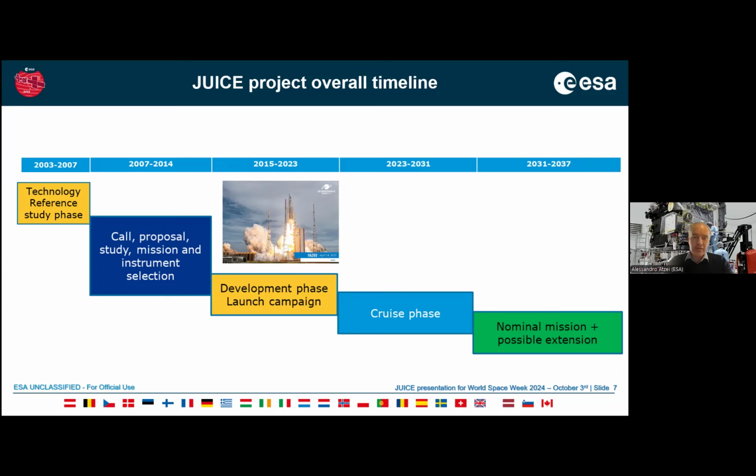So from 2015 to 2023, the JUICE spacecraft basically was being born, let's say, studied in detail, built and tested. And this phase also included the difficult COVID times, and would in the end cost us 1 year on our schedule. But still, it's a very reasonable and actually quite a good timeline for such a large mission.